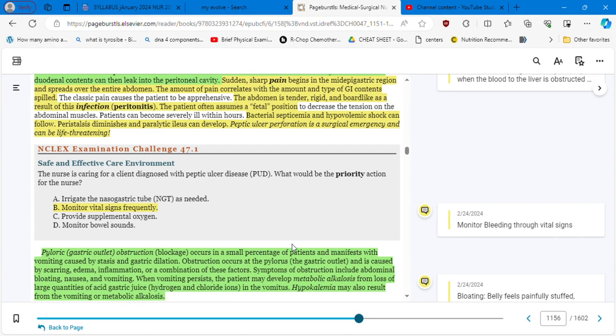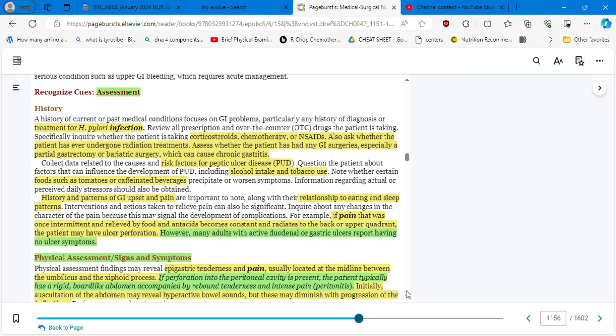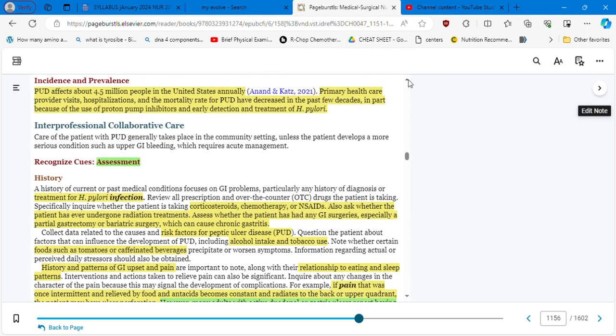Irrigate the NG tube, monitor vital signs, provide supplemental oxygen, or monitor bowel sounds. The answer is basically monitor vital signs, because we need to monitor bleeding. Okay, so let's continue.